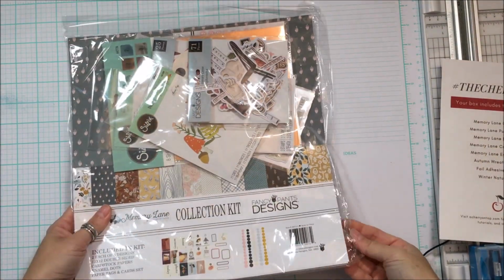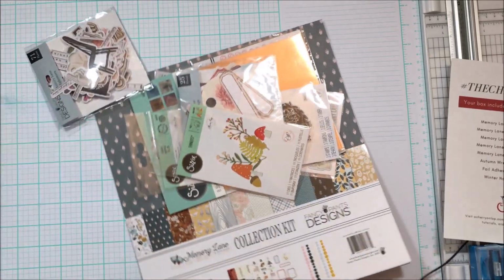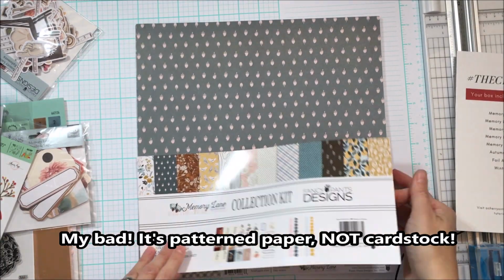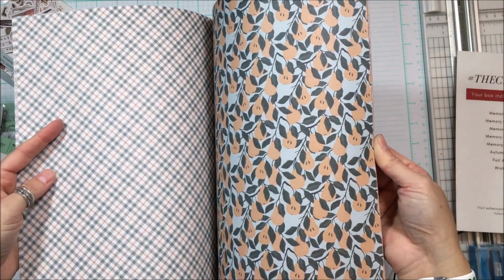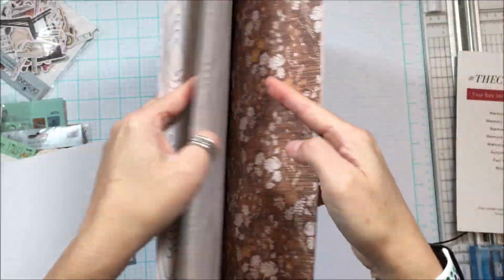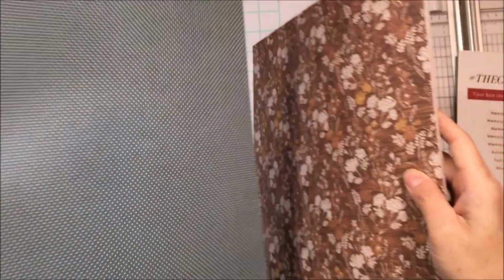So you are going to get the collection kit that includes the cardstock, and we will go through that. So here is the cardstock, 2 each of 6 designs. So you have these lovely acorns, kind of fall-y, and that really cool plaid, and then these pears, and on the back side is a really cool sort of graphic wood grain, and then you get this floral wood grain, which usually you don't put those 2 words together, but indeed, and that cool polka.